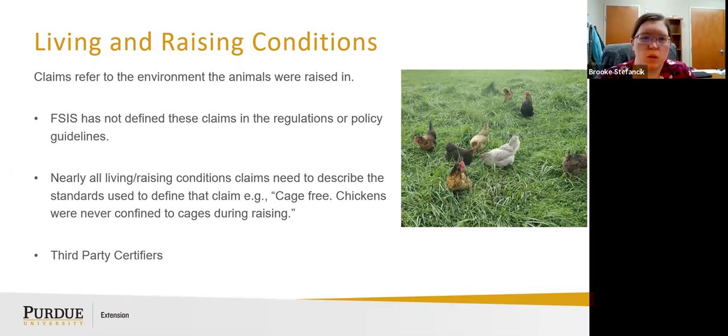So one of the examples I have here is cage-free. A lot of eggs you'll see, and we'll see on the next label, cage-free, and then there's an asterisk by it, and later it says what that means to that farm. So chickens were never confined to cages during raising could be an example of what that asterisk would say. That doesn't mean that they have access to the outdoors and are free roaming on pasture or anything. That just means they're in a big barn without cages. They just have a big floor and they're running around.